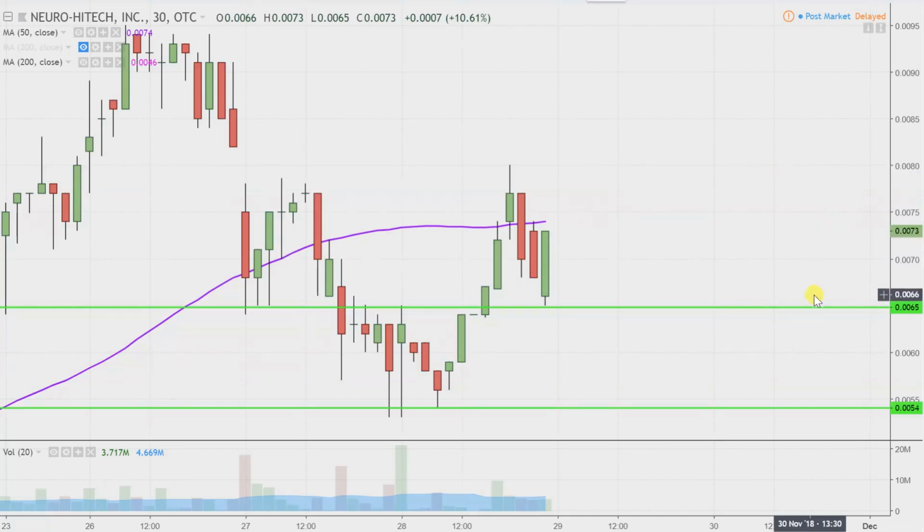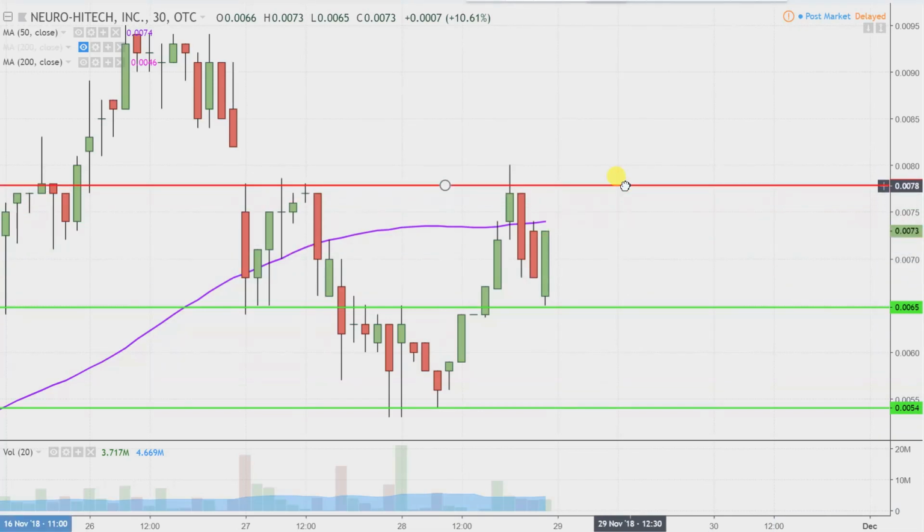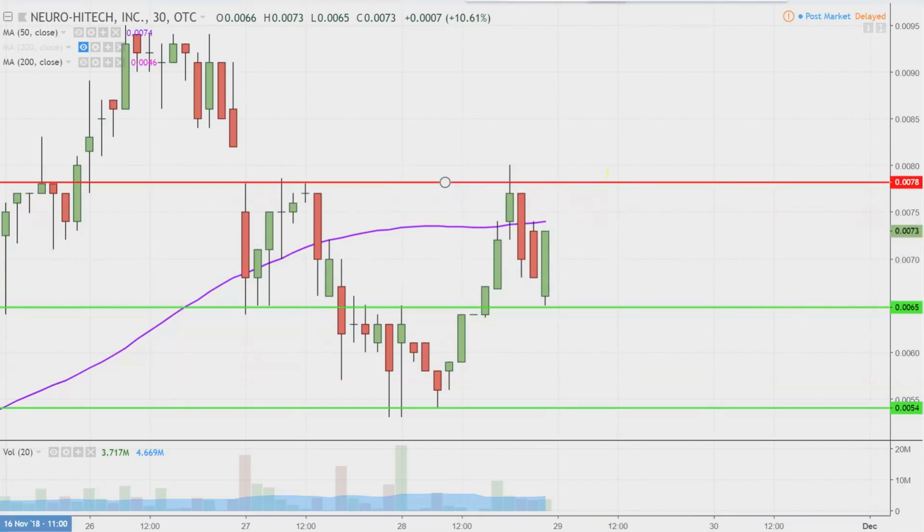What about areas of resistance? As far as where the sellers are hanging out, the key level right now is right up there at 0078. You go back through the history of the chart, and you can see a whole bunch of times, both yesterday the price was rejected from there, and also today price ultimately was rejected at that point. Not saying it can't be broken, just saying that according to what the story of the chart is telling us, the bulls are really going to need to bring their A game to fight up through there.